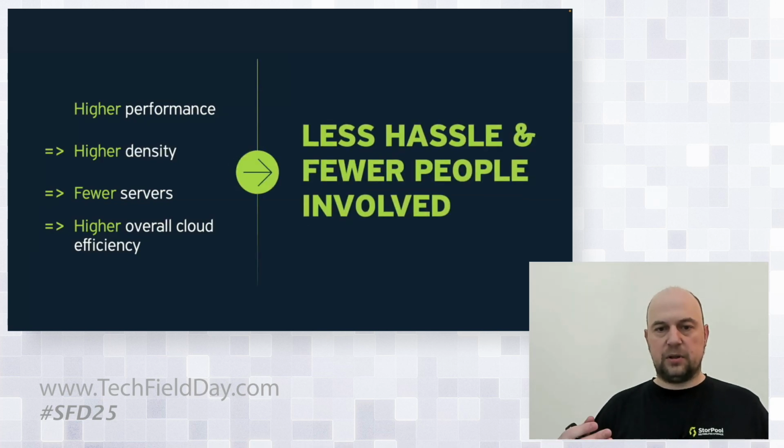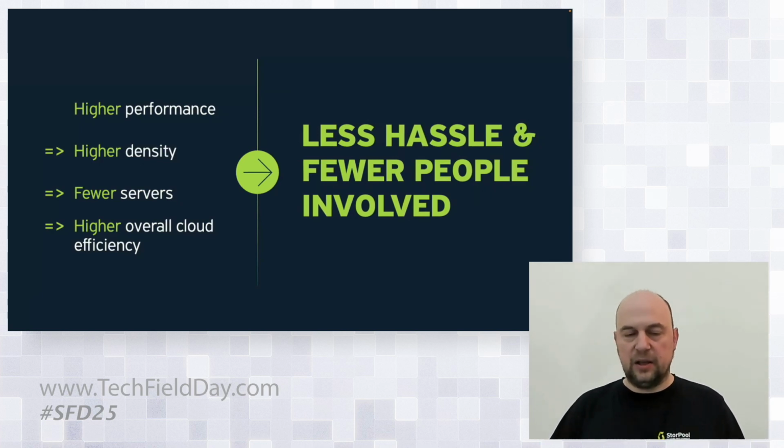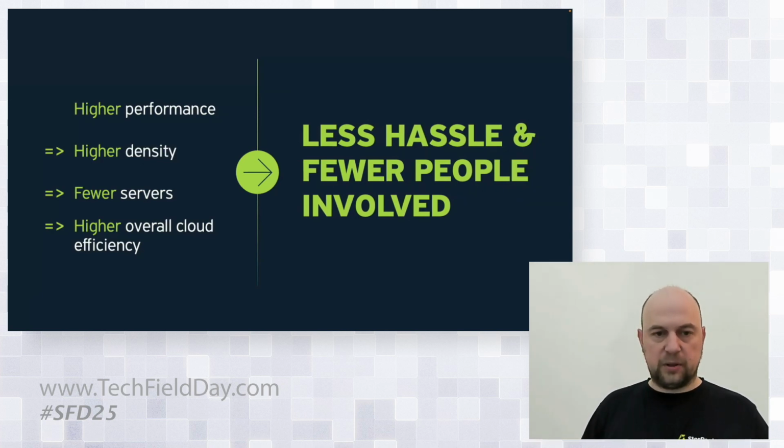Bottom line is less hassle and fewer people involved. And by less hassle, I mostly mean a lot fewer performance issues. So storage admins don't get called because a user thinks storage is too slow, because it isn't too slow, right? And it can handle, say, 10 times more performance than another system that the application developer is used to.